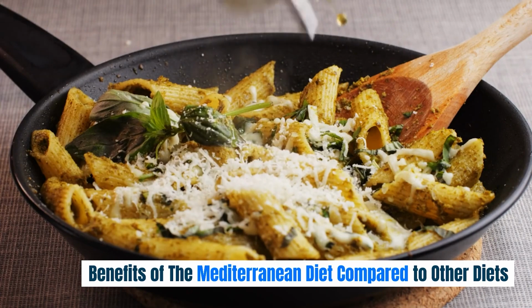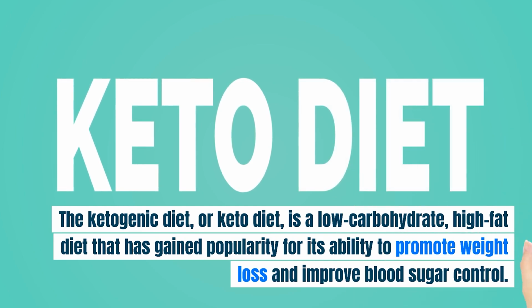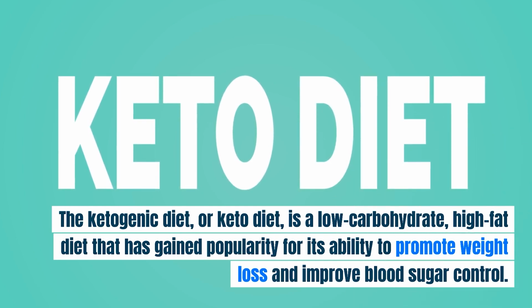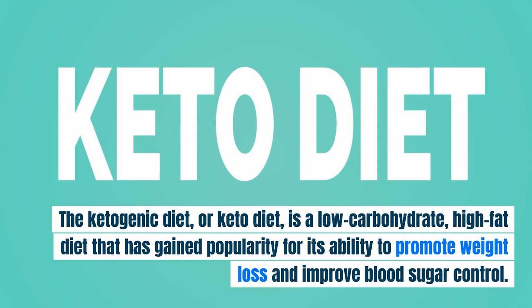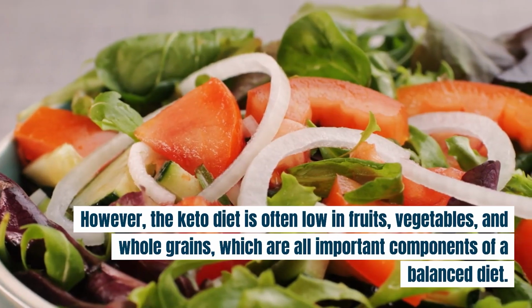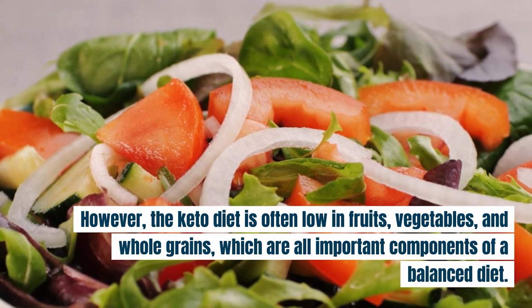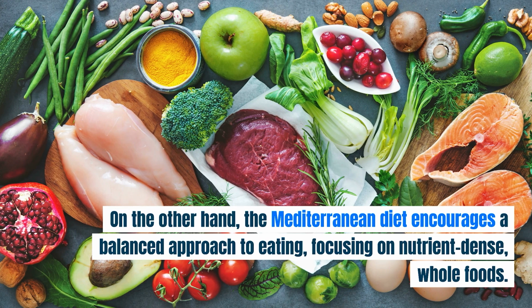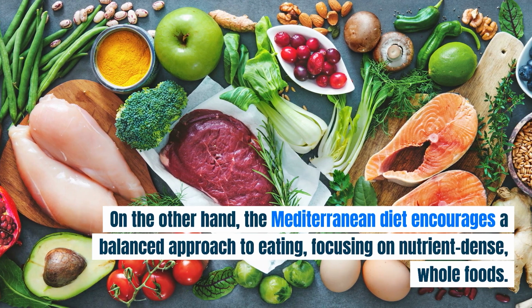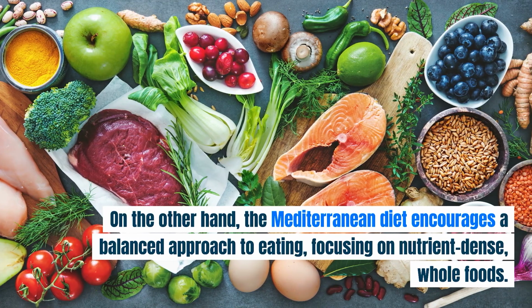Benefits of the Mediterranean diet compared to other diets. Keto. The ketogenic diet, or keto diet, is a low-carbohydrate, high-fat diet that has gained popularity for its ability to promote weight loss and improve blood sugar control. However, the keto diet is often low in fruits, vegetables, and whole grains, which are all important components of a balanced diet. On the other hand, the Mediterranean diet encourages a balanced approach to eating, focusing on nutrient-dense, whole foods.